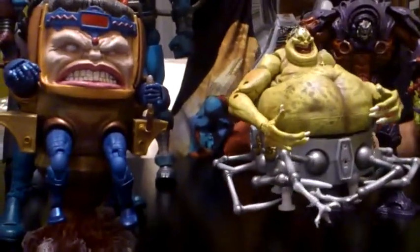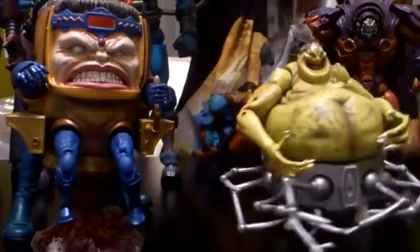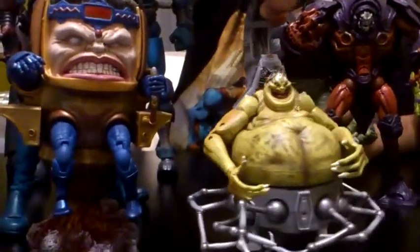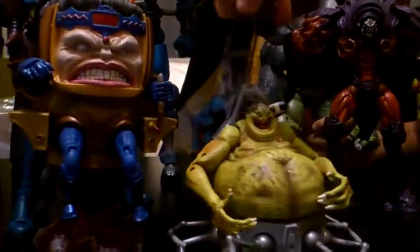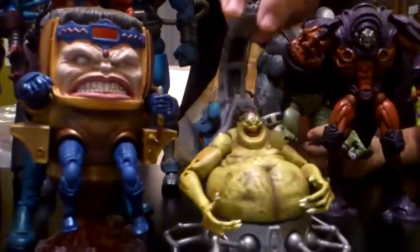He made an appearance in both, always looking disgusting and fat and unbelievably disturbed. And I have his assistant Spiral, the lady with a lot of arms, and I'll show her in another presentation in the future. But this is how he looks when he's built.